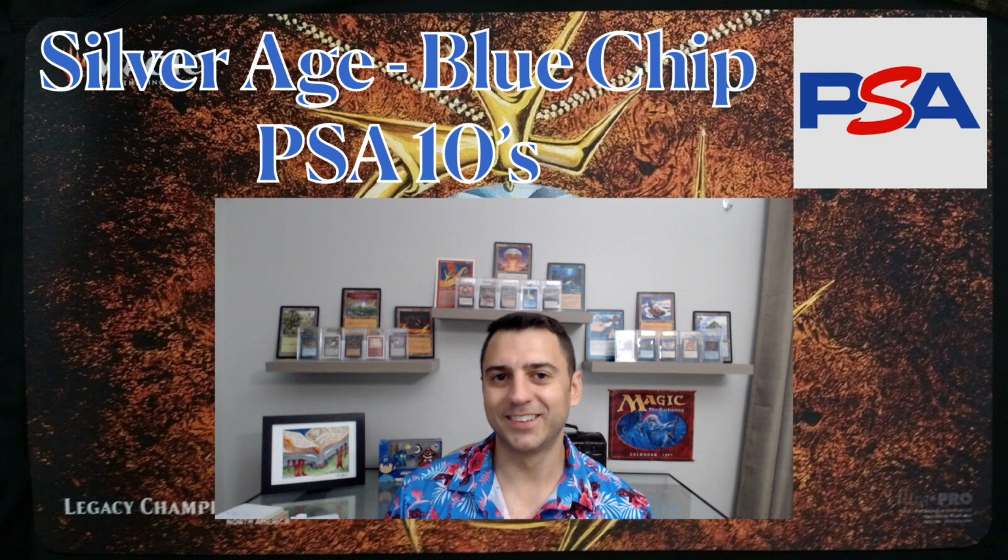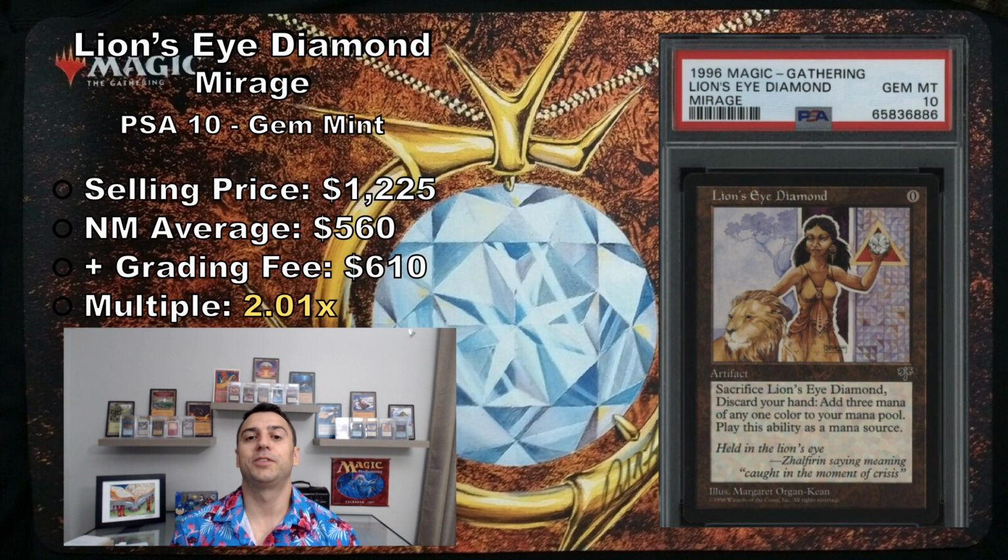Let's get into it. Okay, so getting started off here first with the Lion's Eye Diamond. So this Lion's Eye Diamond in PSA 10 condition sold for $1,225. Near mint, they're running about $560, which basically puts the multiple about 2x.